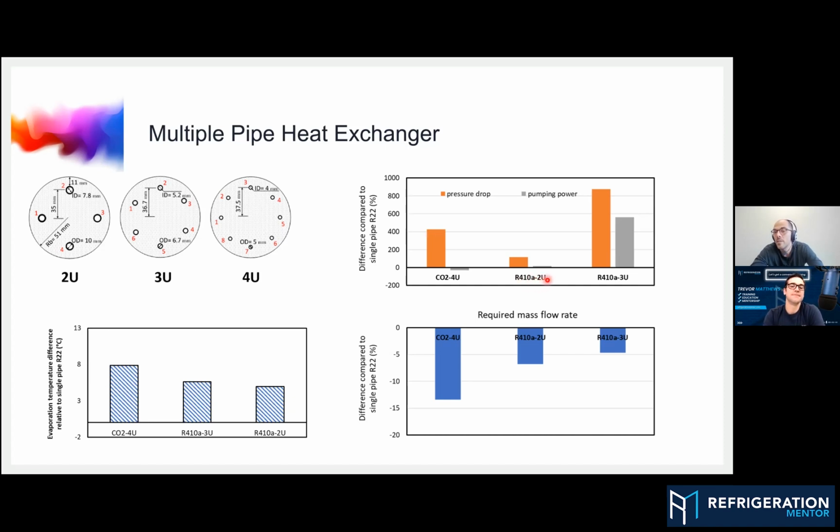And R410A with 2U, the closest refrigerant to CO2, as I mentioned, is R410A. For that, we cannot go further than 3U. You cannot install 4U and keep the same mass flow. The pressure drop is going to be huge, as you see, 8 times more than R22 single U pipe, and the power consumption to compensate that is almost 6 times, a bit less than 6 times, what we consume for R22. So the most number of pipes for R410A is probably 2U. And I have to mention that for any other refrigerants in this study, we couldn't install even 2U pipe if we keep the same mass flow and the same surface area.